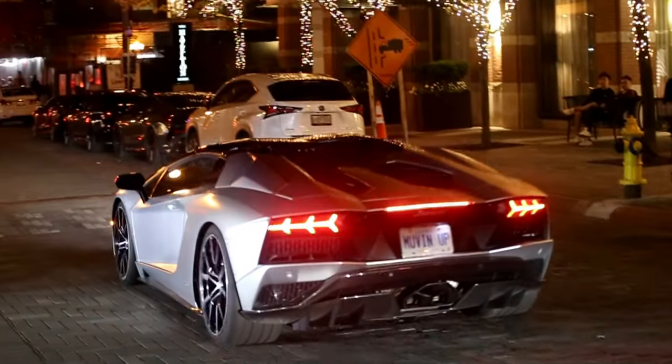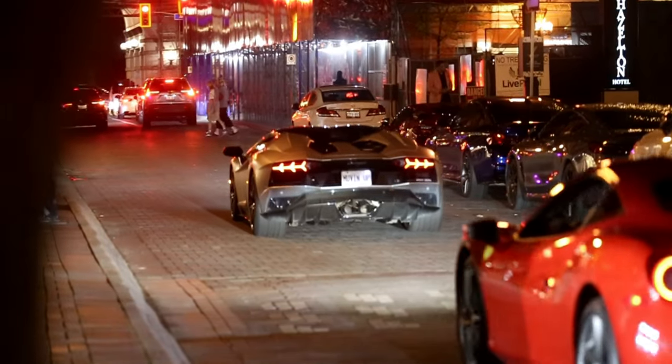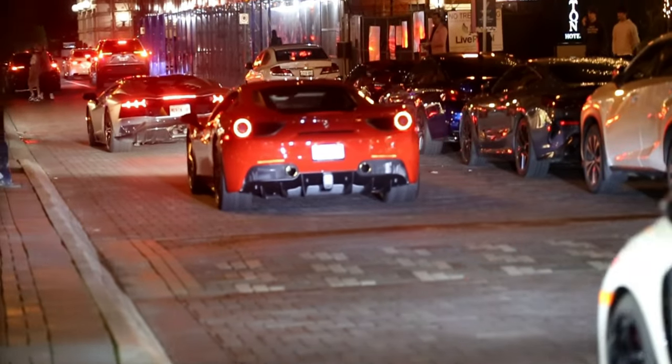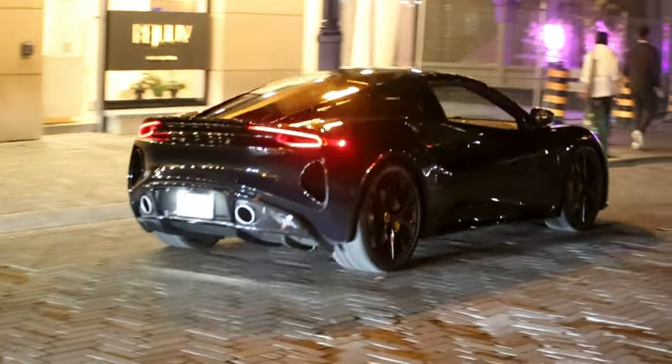Oh, it is moving up. And we got the Ferrari. Emira in black again.